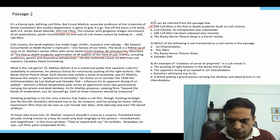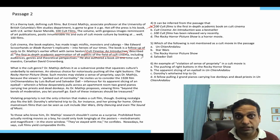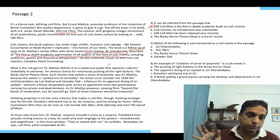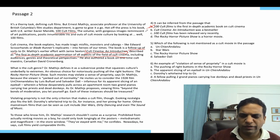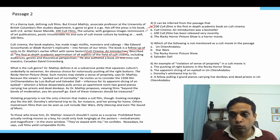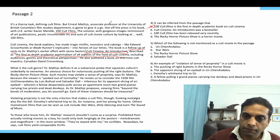Cult Cinema and Introduction was a bestseller. Are we told about the sales? Cult Cinema and Introduction is mentioned in the second paragraph. Are we told about sales of the book? Third paragraph onwards, we just move on to the genre. This particular book is only discussed in the second paragraph. Are we told about sales? No. Should we think that, oh, this is a follow-up because the first book must have been a success? No. Stick to what you're given.